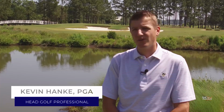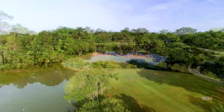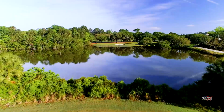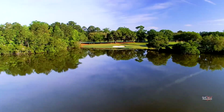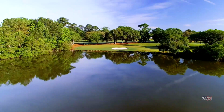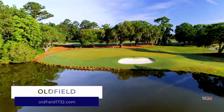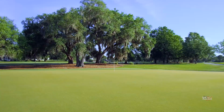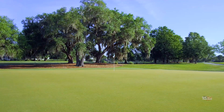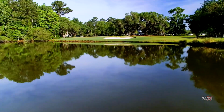It's a fairly narrow green. And with the wind normally back into your face from right to left, the key here at Oldfield's number 16 is club selection off the tee. And if you're going to miss the green here at hole number 16, it's probably best that you do so long. A lot of members will just pull driver or three wood and make sure they get it over the green and still try to chip it back and make par that way. It's the most difficult par three on the golf course.